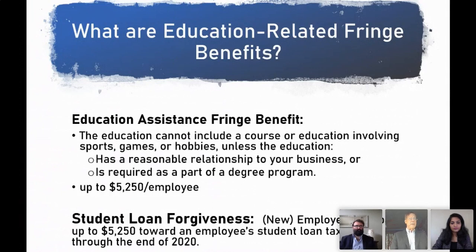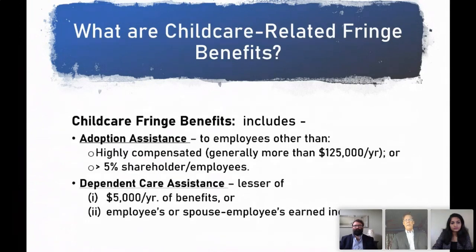And then moving on, we have the next benefit, I think, is it the athletic facility? Childcare is next. Oh, childcare. Sorry. So Mal, what do we include when we talk about childcare fringe benefits? Mal, are you there? Mal, your audio cut out.